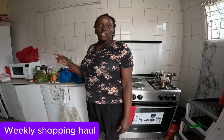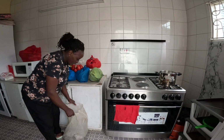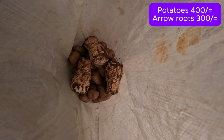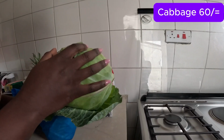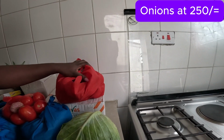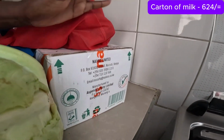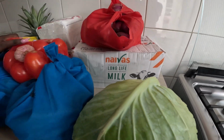Do a shopping haul for what we got for this week, which might extend to 2 weeks. So here we have potatoes we got for 400 shillings and arrowroot for 300 shillings. Cabbage was 50, tomatoes, onions 50. We have milk. We decided to try the Naivas Long Life milk for the first time.